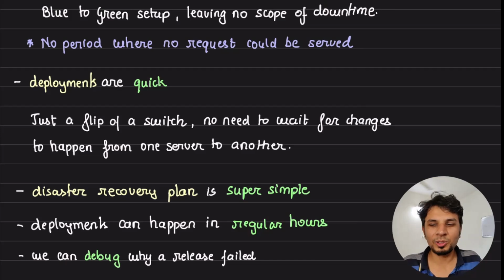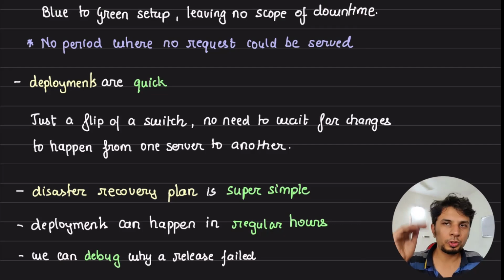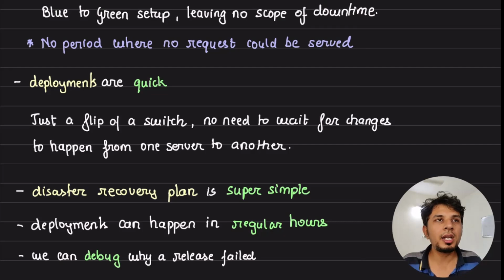Now comes the main part. Disaster recovery plan is super simple. What is disaster recovery? What if something happened in the middle? Let's say you deployed your changes. You have two parallel setups, a blue setup and a green setup. You made the flip. Your changes went to the green one and you are happy. After 2 days, you suddenly saw your server started crashing. Something weird happened. The network of that particular fleet got partitioned, and there is a major outage where you are not able to connect to this particular setup of yours.